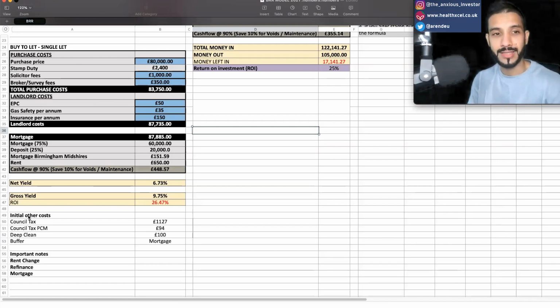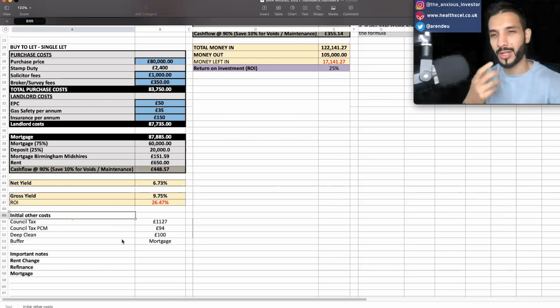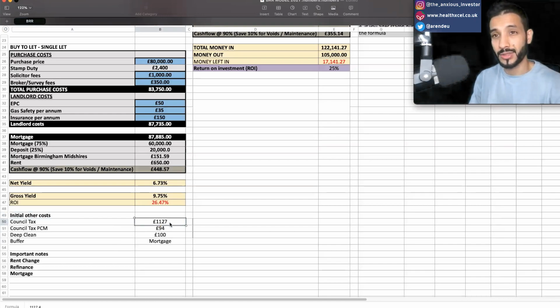Now, the other costs here, I've just factored this in because I don't want anyone to forget these kind of things. The moment you buy the property, unless you've got a tenant waiting straight away, you are liable for the bills. So that's the electric, the gas, the council tax, for example, and obviously the insurance. So what I've done here, this was the council tax for the year. This is obviously the amount per month.